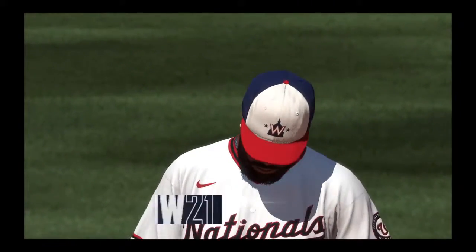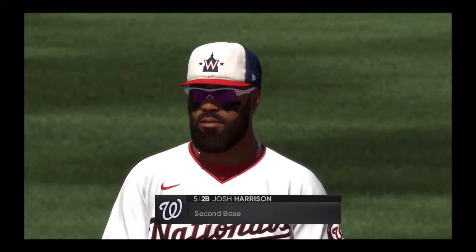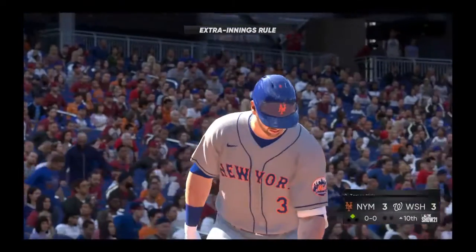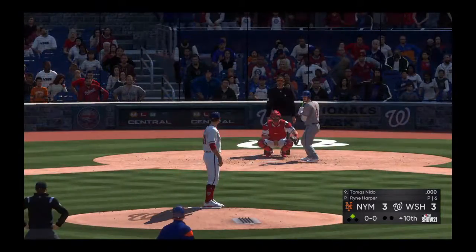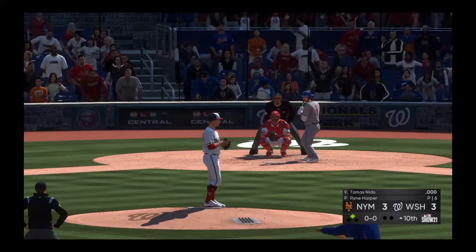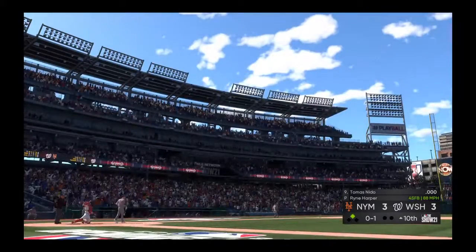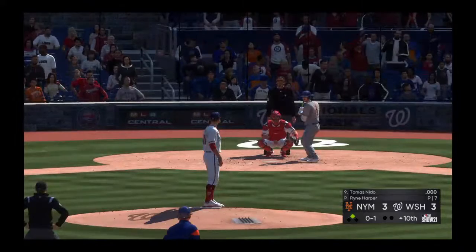Josh Harrison will come on defensively now as he takes over at second. For the Nationals, now playing second base, number 5, Josh. We are into extra innings, and next to hit is the catcher, Tomas Nido. The catcher, number 3, Tomas. Here's the first pitch. Well behind that fastball. It's a swinging strike. This has to be a productive at-bat right here.